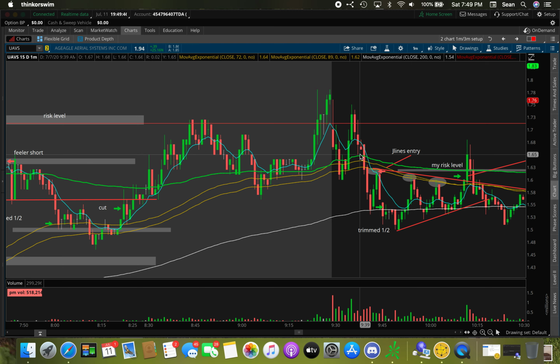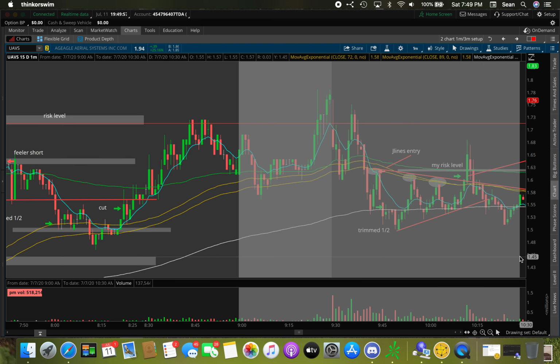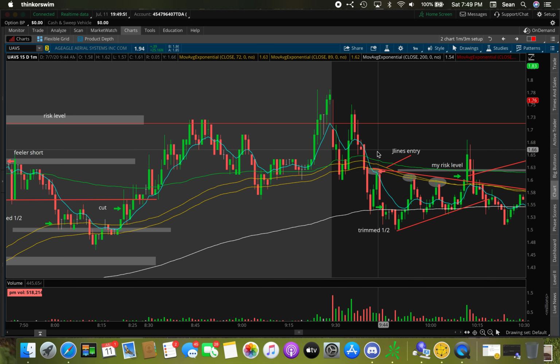So just let it wait to come down to the J lines, let it crack, bounce off the 200, and I took a short here into the J lines, which was 162. I got filled. Very happy on this. As soon as I'm in the trade, I always look for profit taking. Where am I going to take profit? Well, I got to put my stop as well too.